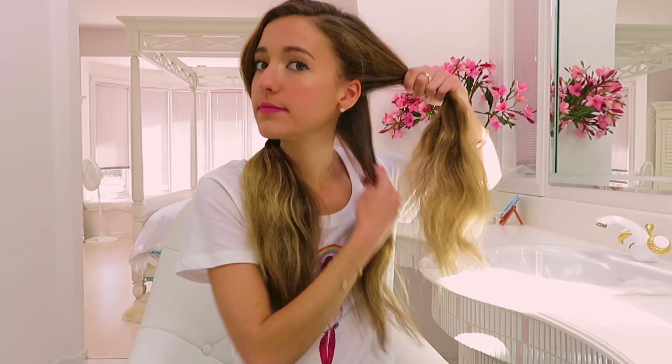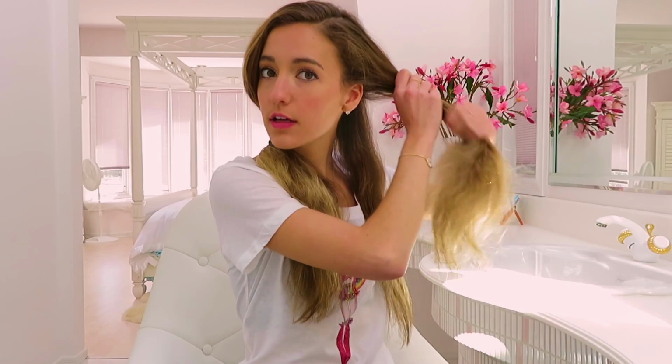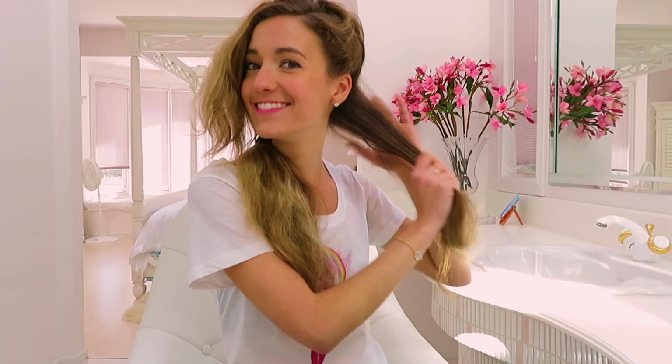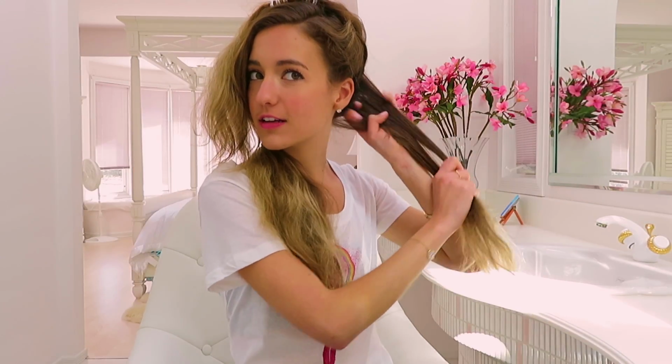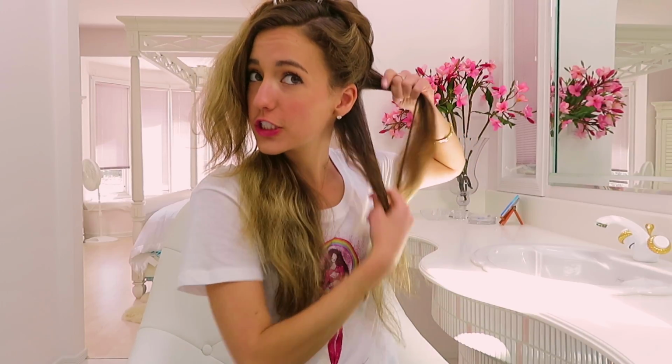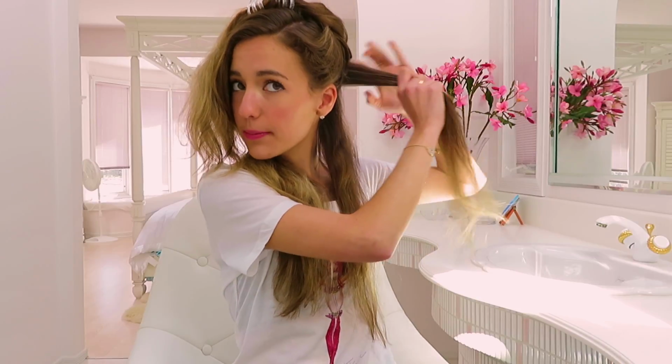Grab the bottom. This will be the first section. All of this. Take one of these big clamps, clips, whatever, and just clamp it up. Okay. Next, smooth your hair out. Grab the first section up towards the top and start curling.